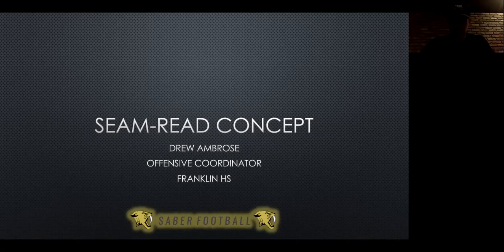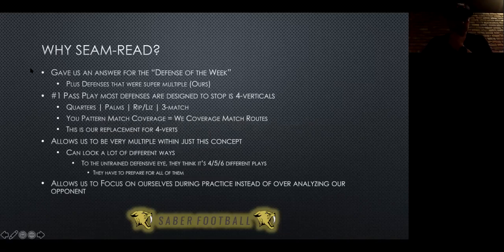So I'll give you a little insight into one of our concepts that's been really good for us: seam read. Why do we run this? The original reason we put this play and some of our other read concepts in is that we see so much defense of the week from teams. We show up on Friday night and see a defense run something we never saw on film, or they'll come out for their first defensive series against us, we'll march down the field and score, and then from then on they're doing totally different things the rest of the night.